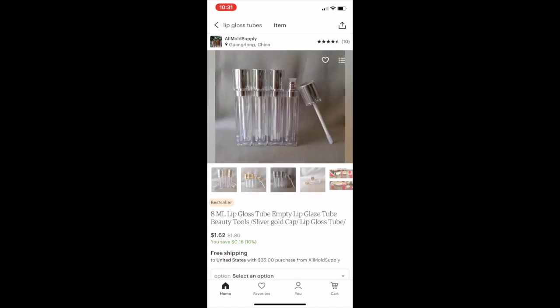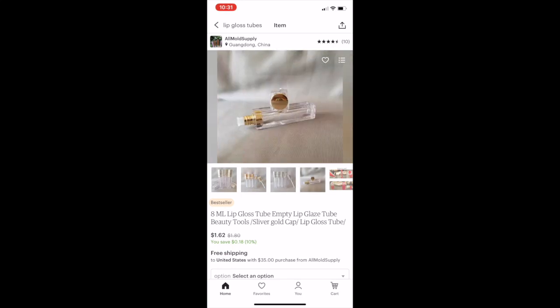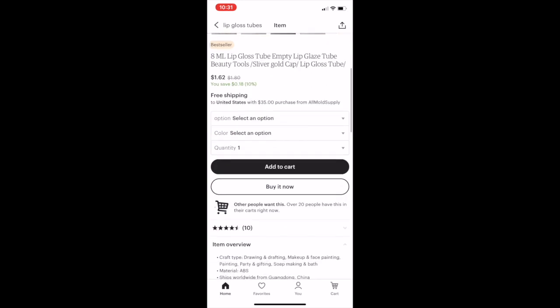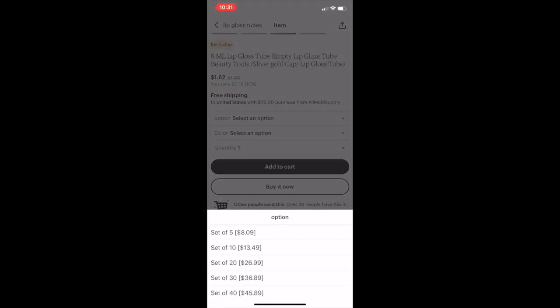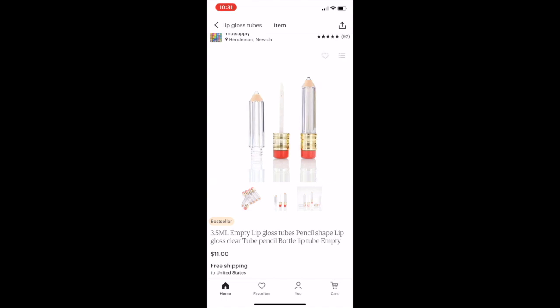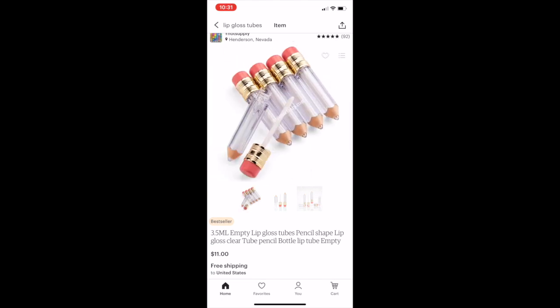Let's see these. These are pretty too. I like these because they look different. I haven't seen anybody with these tubes. Okay, let's see pricing. 5 for $8, 10 for $13, 20 for $26, 30 for $36, 40 for $45. I did a video on these called DIY pencil lip gloss tubes, I think. These are 3.5 ml.